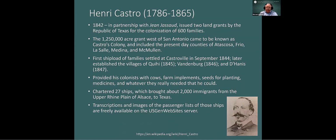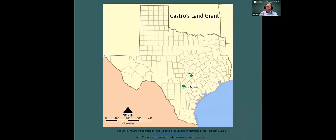So this is really something you want to explore probably anywhere you're doing research, but particularly in the case of these Germans coming to Texas. The local county societies have a lot of these records, and they're freely available.